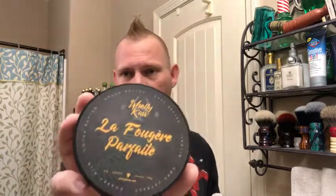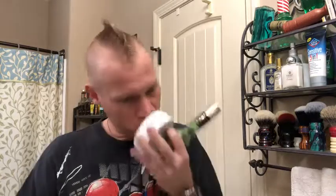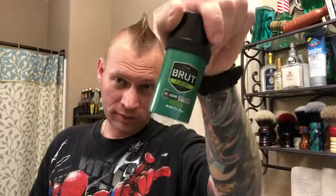Josh Dagwood Zeese just sent me Holy Caw La Fougere Parfaite. But this is a dead ringer for Brut. It's a perfect fougere scent, and it smells exactly like Brut. So I'm really looking forward to using this and pairing it with the Brut, and my Brut deodorant, that's what I use every day. So I could do a total Brut shave.